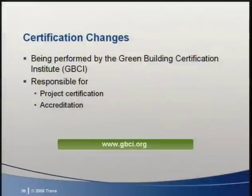Sure can, Scott. At the 2008 Greenbuild Convention, Peter Templeton and Beth Holst of the Green Building Certification Institute gave a seminar addressing the changes for both professional accreditation and LEED project certification. GBCI will be responsible for both under LEED 2009. Please refer to gbci.org for the latest information.